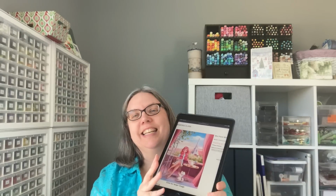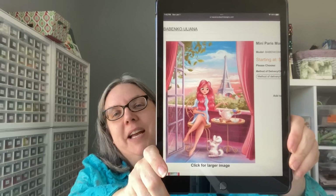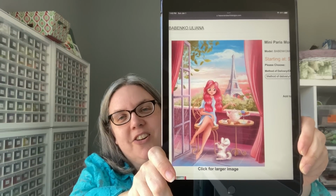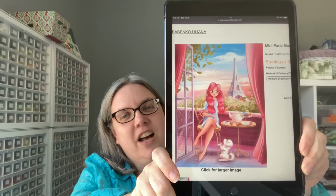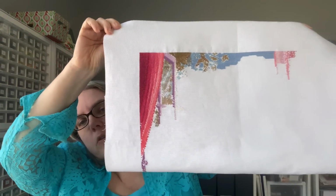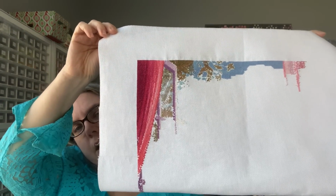This first one is Mini Paris Morning. It is artwork by Uliana Babenko, and it's a Heaven and Earth design. I love the colors in this one. The colors and the little dog are what drew me to it. And yep, that's where you see the fold. That's as much stitching as I've gotten done.